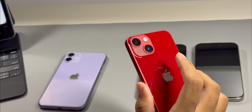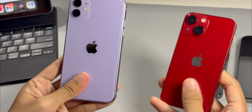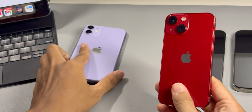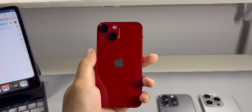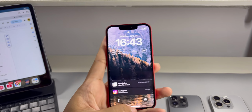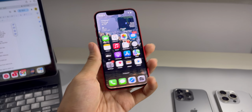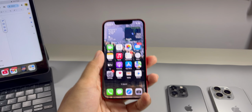The camera system is another huge upgrade. The main sensor is much larger, letting in more light for better, cleaner photos, especially at night. It also has sensor shift stabilization, which was a pro-level feature that helps you get less blurry shots. And you get access to cinematic mode, which is that cool video feature that blurs the background to give your videos a movie-like look.